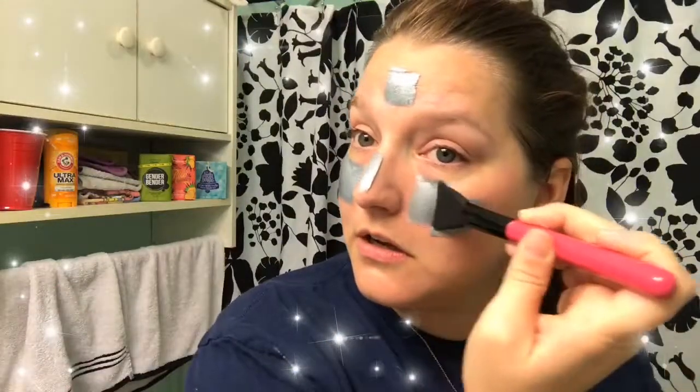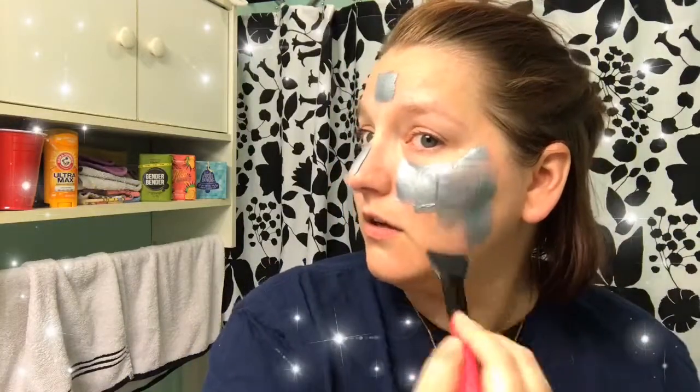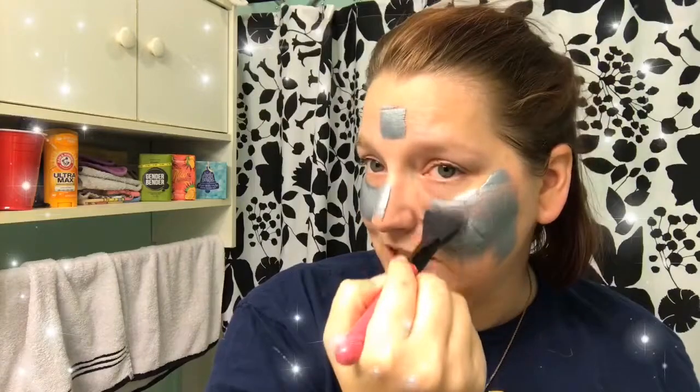Oh my goodness. I did that right before I itched my nose and I shouldn't. Ah, so good right there. Okay. Oh my goodness, it goes on very, very easily. It's super smooth and cooling. It's much thinner than the Cackle Spackle, I find.